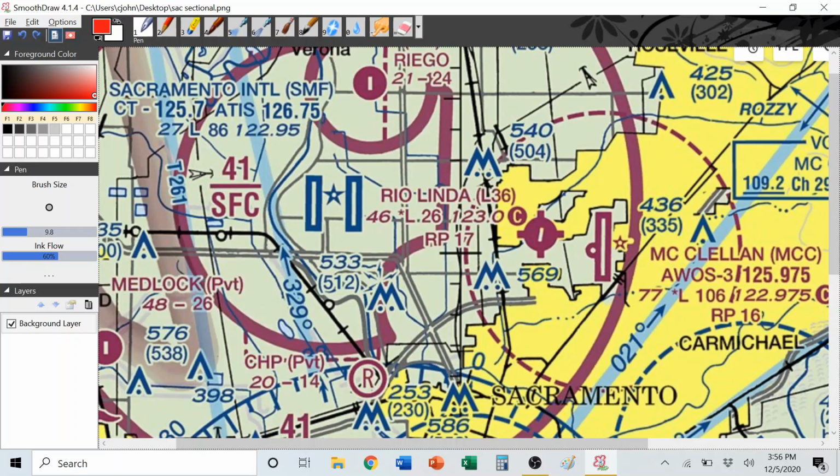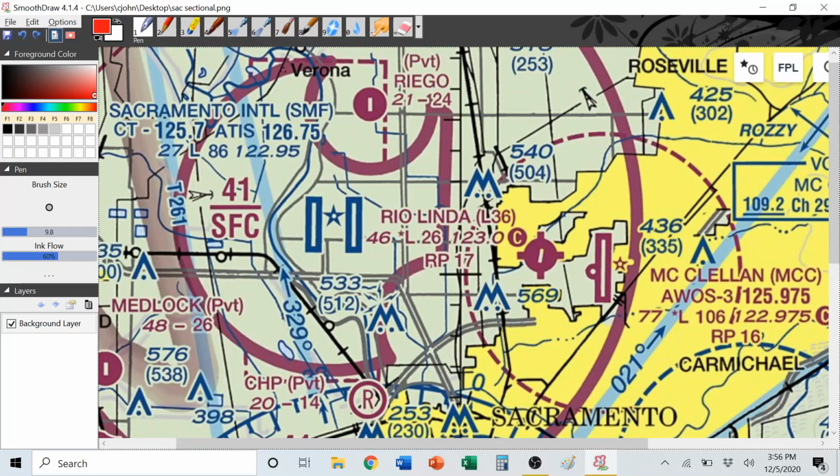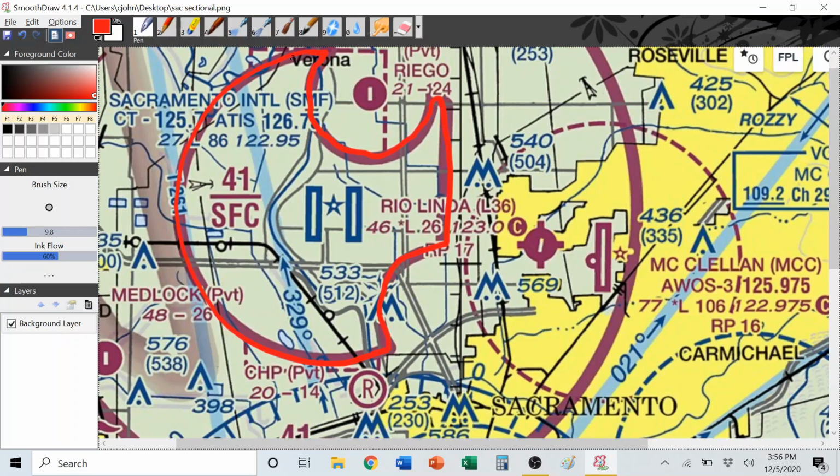The surface, as you can see here, Class C is from the surface to 4,100 feet. You know what? Just add two zeros to everything in aviation and you pretty much got it. So surface to 4,100 feet, Class C airspace. That surface Class C is this thick magenta line here that I'm outlining. You can see it doesn't go into there. Comes up here. Rio Linda must have some pull because he didn't want to be included in the surface or whatever. But yeah, that is the surface to 4,100 Class C airspace.